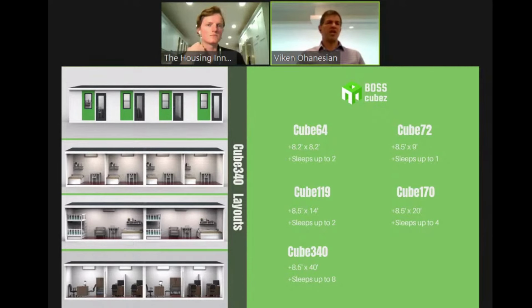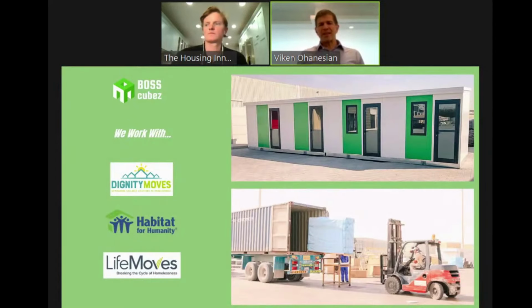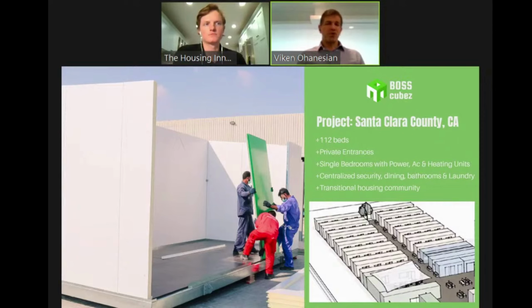All you do is you just take it, lift it, put it on a flatbed, and move it around. People that we're working with right now in this space: Dignity Moves, a nonprofit developer of communities; Habitat for Humanity as a general contractor to assemble units; Life Moves, they're a service provider with 112 beds.